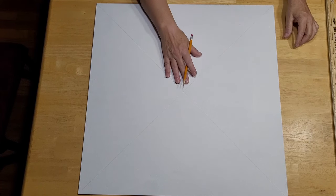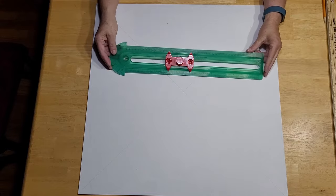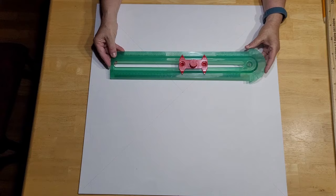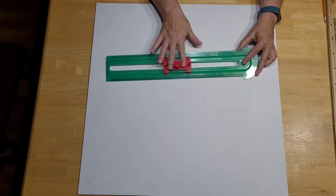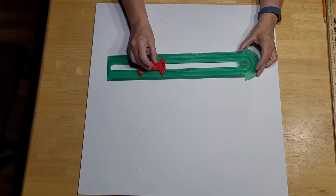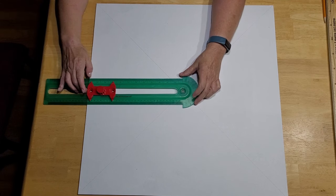So once you've found the middle, then what you need to do is to draw a circle. And I use this protractor. I just picked this up, actually I found it on Facebook Marketplace, but they do have them on Amazon as well. And it basically slides along. You can tighten it or loosen it depending on where you want to have it. And so you'll put this in the middle where your intersection is, and then you'll adjust it accordingly.